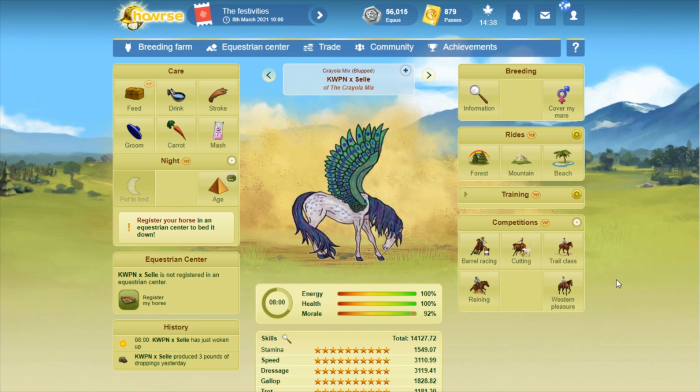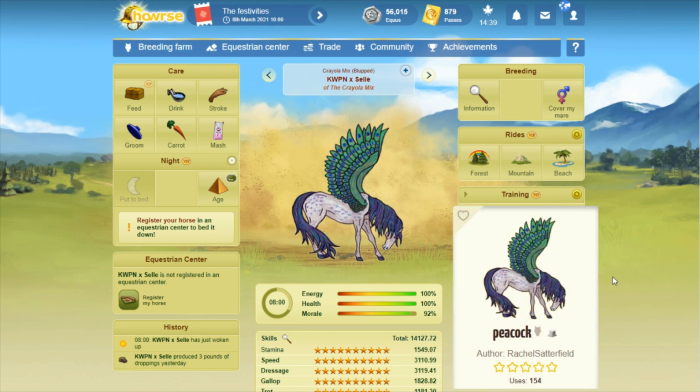So let's get started with the first coat, which is a pre-creation space coat. This one retired last month either because the creator decided to retire it because it reached 100 uses or because the creator left the game. I'm not quite sure because I didn't look up the creator. This coat is Peacock. It's a Riding Pegasus coat by Rachel Satterfield. It has 80 copies currently available in game, and it was used 154 times total before it retired. And it was released in June of 2008, so this coat is only 1 year removed from the start of the international server. It's quite an old coat.